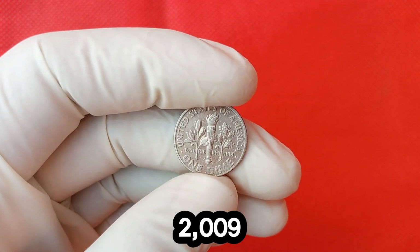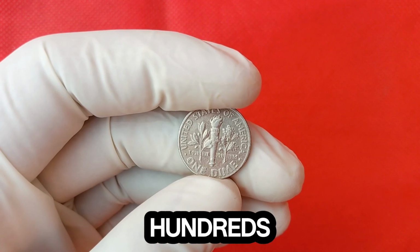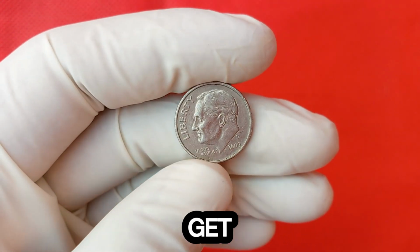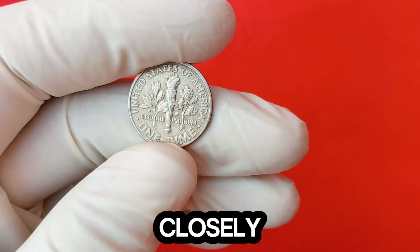Even a regular 2009 P Roosevelt dime in pristine condition can be worth hundreds or even thousands of dollars. So, next time you get a dime as change, don't just toss it in your wallet, examine it closely.